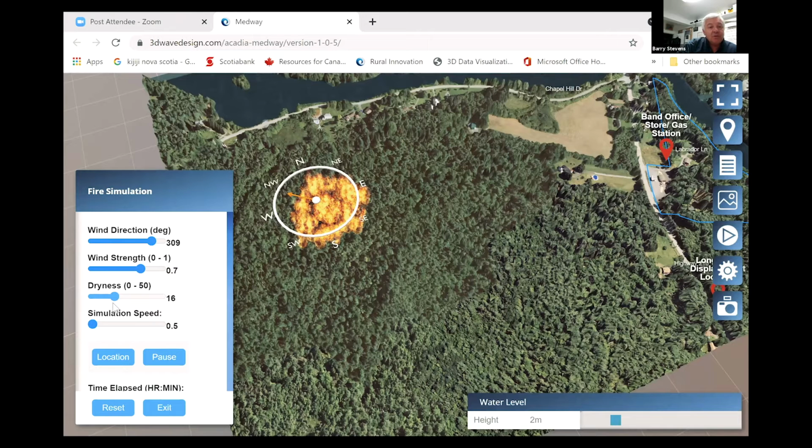And I'm going to play with the wind direction. Right now, as you can see, it's going towards the southeast. I'm going to change the wind directly from the north. And you can see that the fire is still moving to the southeast, but it's starting to slowly move towards the south. Now the wind's going to pick up.